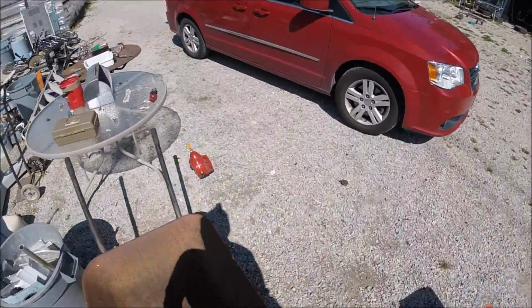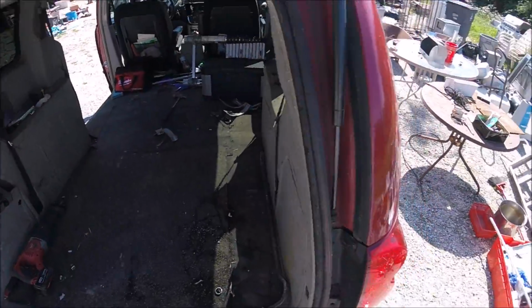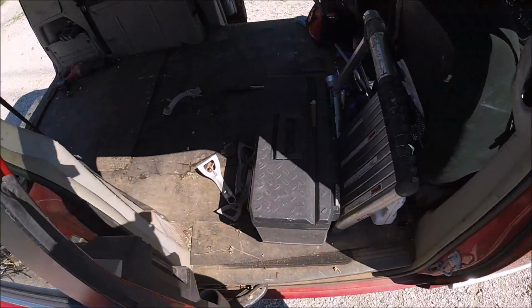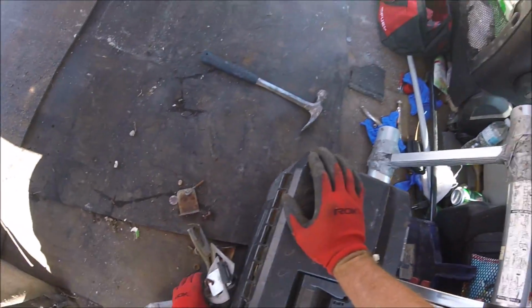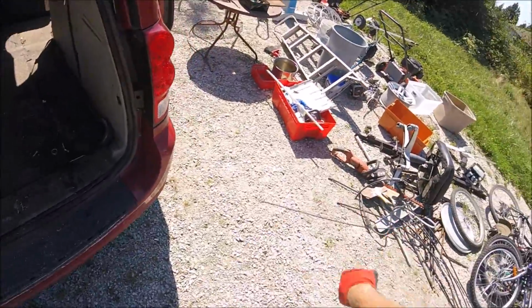Okay, so I'll have to go back and grab that stove. Almost seems like grabbing that fridge also. The advantage is I've got a big yard. Oh, here's that spring that came out of it. Weed whacker spring.